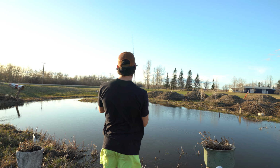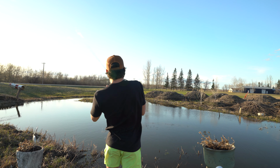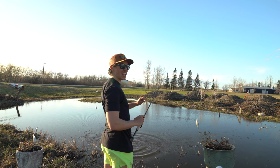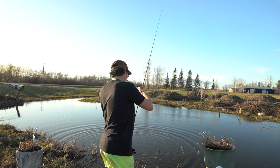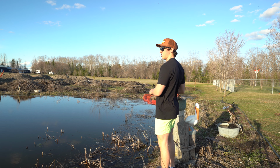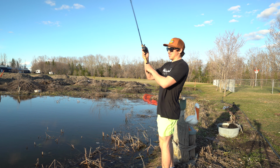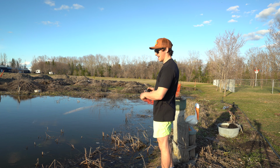Tiny little pond, I still get freaking snagged on stuff. I don't understand. Oh yeah, she is in there. This is how you lose a $25 jerk bait. Oh no, there we go, we got it, don't worry.